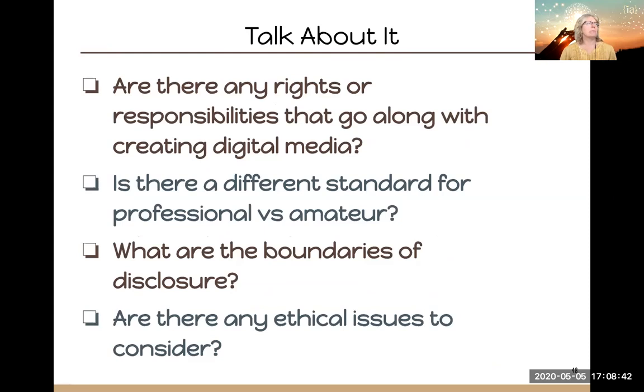One of the big issues, especially with middle schoolers and high schoolers, is the drama. They take pictures and post them out and make fun of each other and cause all kinds of problems. It takes bullying to a whole new level. So just because we have a phone in our pocket, does that mean that we should be able to take anything and post anything? Do we have any rights and responsibilities that go with that? And are there any different standards for professional versus amateur? If you just crop a picture, should you say something? If you lighten it up a little bit so it's easier to see, do you put a little note at the bottom? What's the boundary of at what point do you disclose that you edited something?